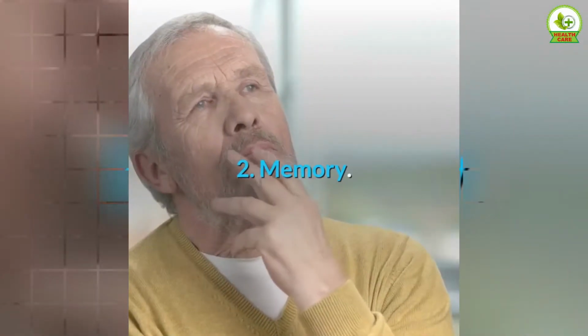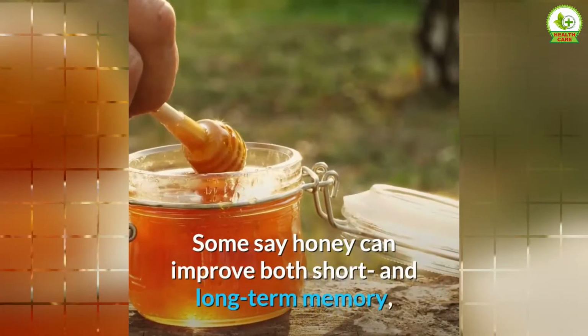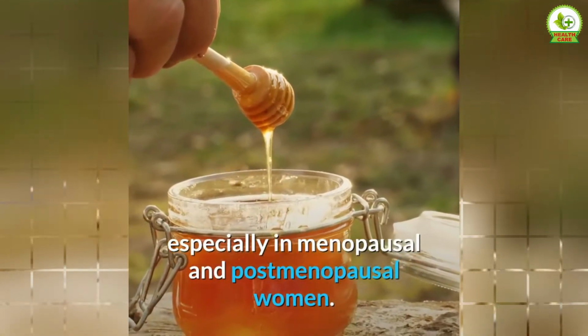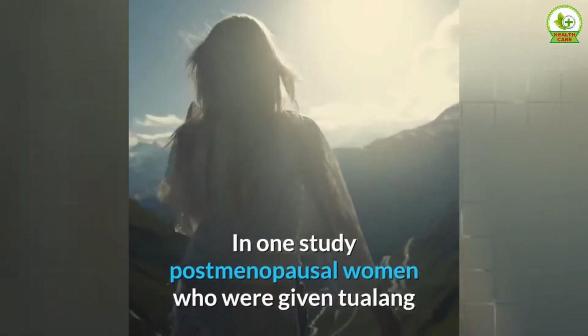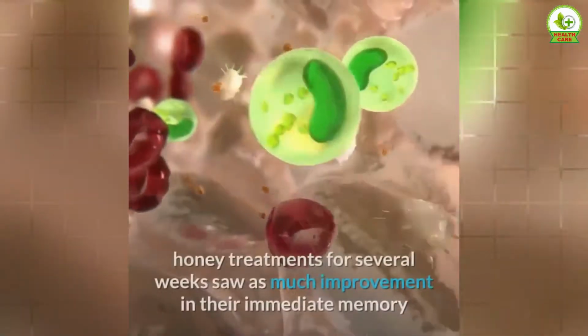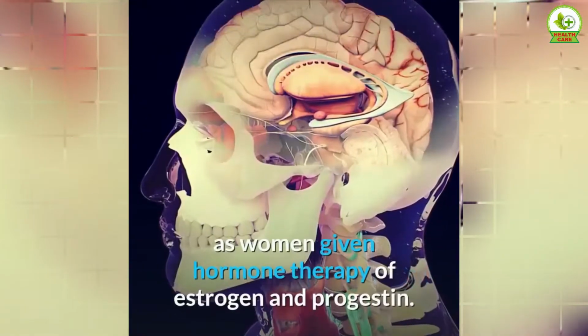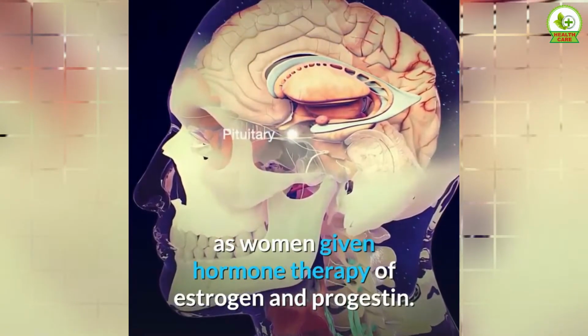2. Memory. Some say honey can improve both short and long-term memory, especially in menopausal and postmenopausal women. In one study, postmenopausal women who were given honey treatments for several weeks saw as much improvement in their immediate memory as women given hormone therapy of estrogen and progestin.